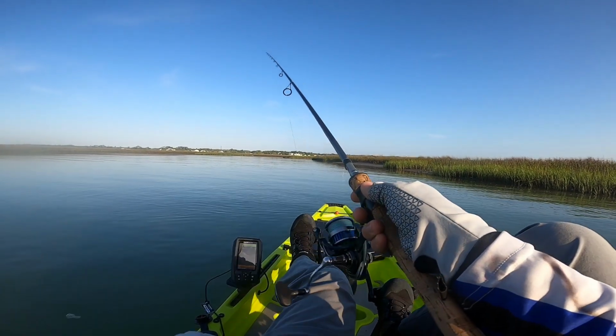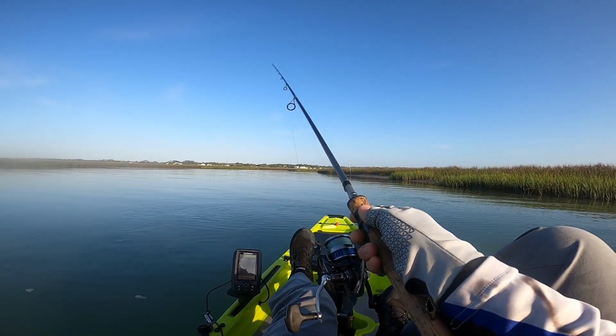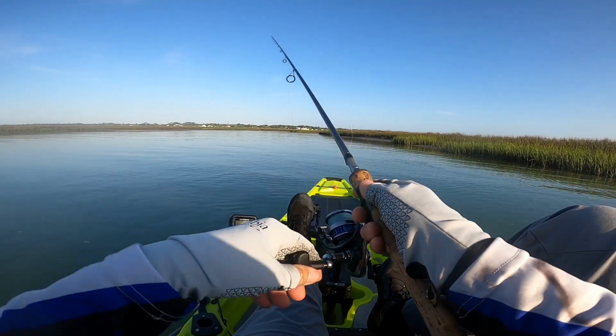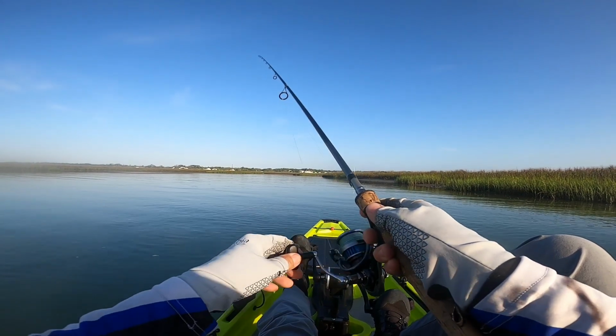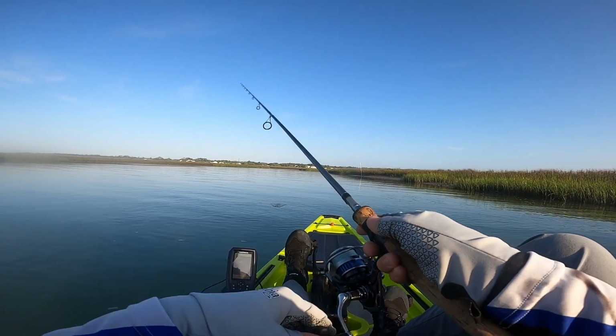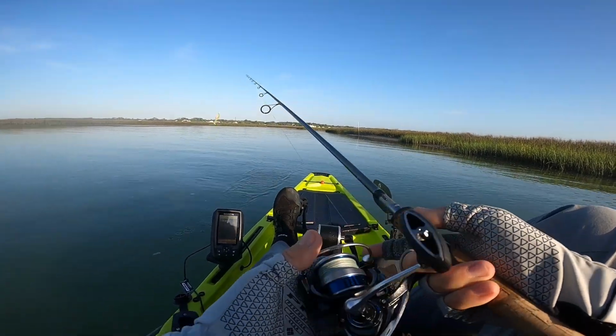I'm starting to come up to this little oyster bar. I knew I wanted to throw up around there, but nice fish. Just didn't have him pinned, but a good way to start here this morning.